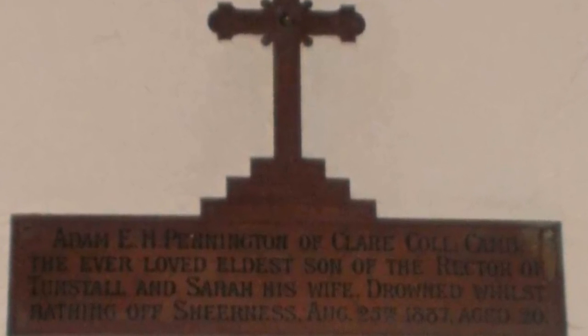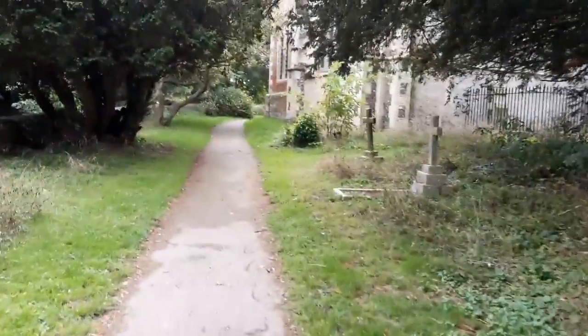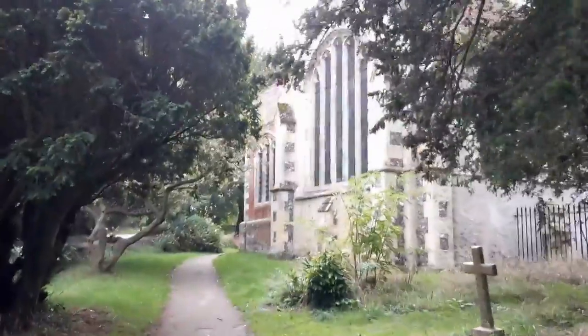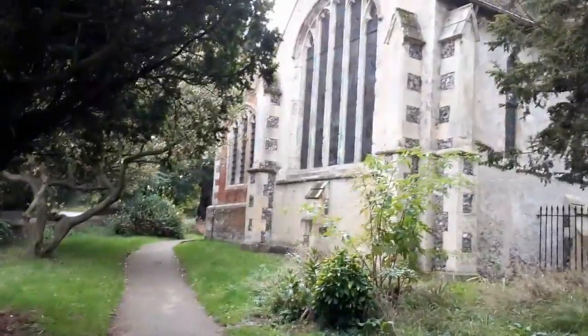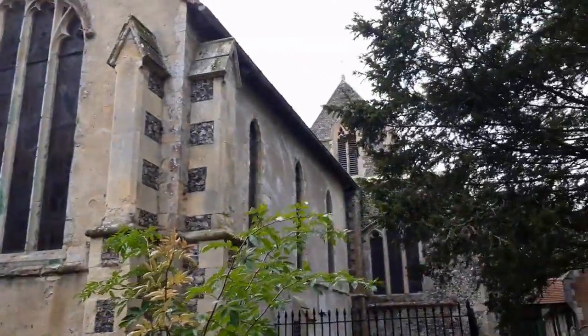The bell ringers of Tunstall played an important part in the life of the church, which has a strong tradition of ringing. From 1811 until 1872, an annual payment of £1 to the ringers is shown in churchwardens' accounts. The 5 bells were recast in 1843 into a ring of 6 by Thomas Mears of London.